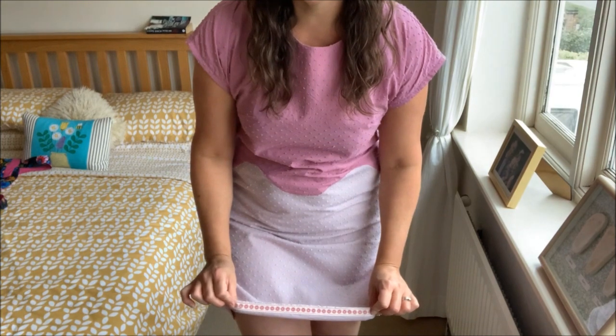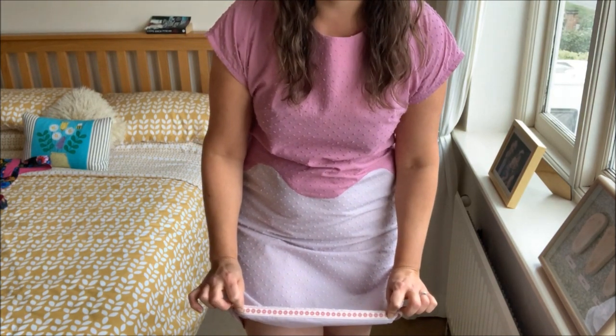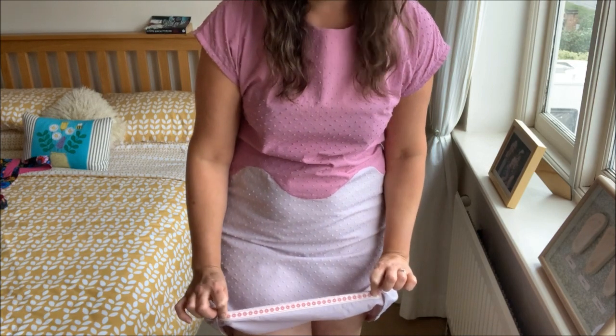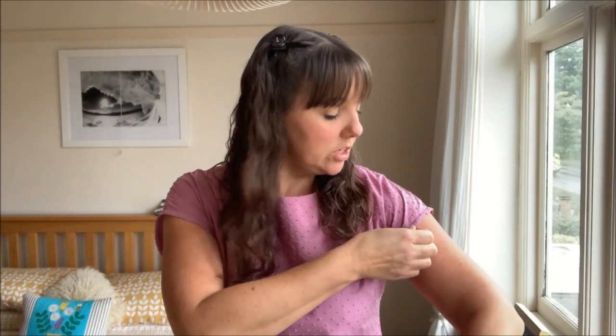So it's got this really pretty little flower design on it, and I really like how that contrasts with the pinks. Then for the sleeves, you literally just do a double fold and top stitch that down, and that's what I've done. So you could add some cuffs onto it if you wanted to. This dress also comes in quite a variety of sizes.